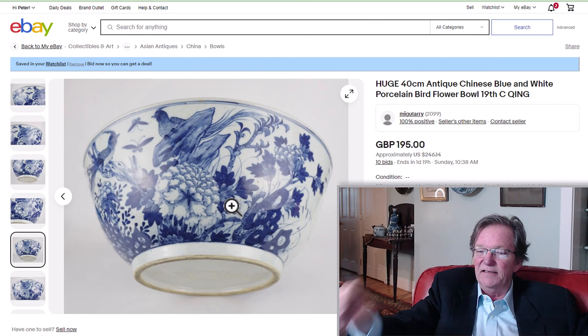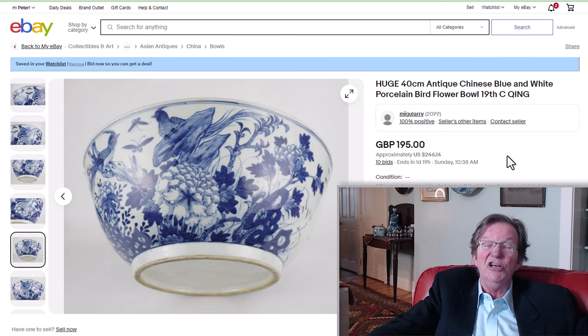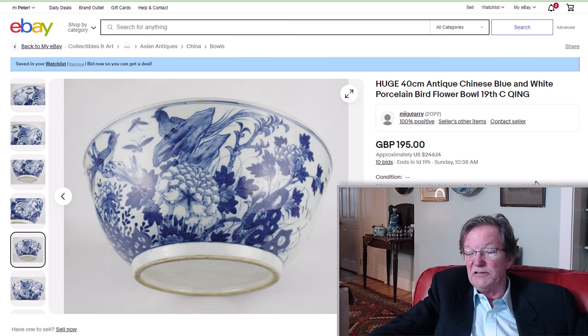But this is a nice bowl. It's up to $246. Should go up a good bit more. Should go up to $600 or $800 by the time it closes. But it's a nice piece of porcelain. And the shipping on it, I noticed, it's a big piece of ceramic. It's $100 or so to ship here from England, which is expected.